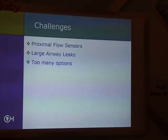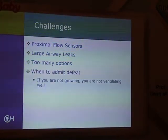There are so many types of ventilators, and so many types of modes, and so many different ways to use them all, that sometimes we get lost in knowing how to use each one of them really well, because we want to do everything. When to admit defeat. I think this is the hardest for every single one of us. When to know that what you've been working on really, really hard for a long time is not working. And we always want to say, I can make it work. I can keep this kid on non-invasive therapy, and it's going to work, and they're going to be fine. But are we causing more injury than not?